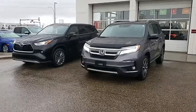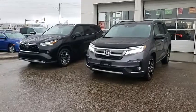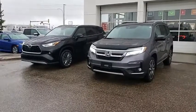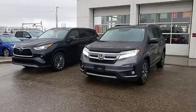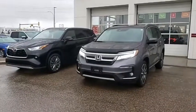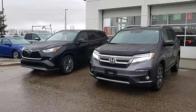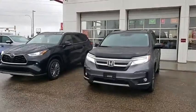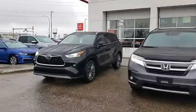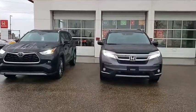So para sa mga nagsha-shopping ngayon at para sa mga hindi familiar sa dalawang sasakyan na to, which is very unlikely naman sa ating mga Pilipino, ito pinaka-top na brand natin palagi. We are looking at the 2020 Honda Pilot Touring trim level, which is here on the right side, yung kulay gray. And on the left side, we are looking at the 2020 redesigned Toyota Highlander Platinum. So we have two vehicles here, both of the highest trim level, right?